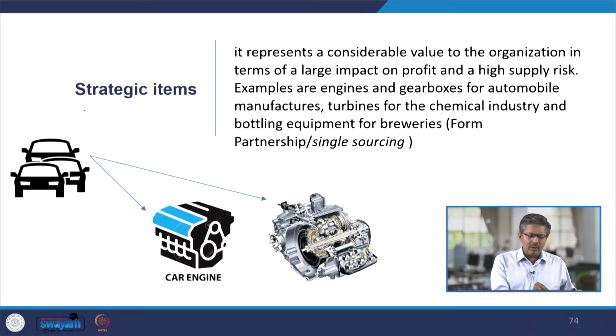Now, for example, it talks about strategic items. Let us discuss the strategic items. The name itself says that something is very important or has heaviness. It represents a considerable value to the organization in terms of a large impact on the profit and high supply risk. We saw that in that quadrant only. So, what are your examples? Engines and gearboxes for automobile manufacturers, turbines for the chemical industry, and bottling equipment for breweries, for example the distilleries and breweries. So, some items can be considered strategic when they have a large impact. Example we just discussed, okay.